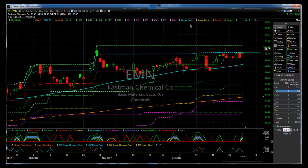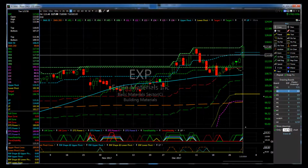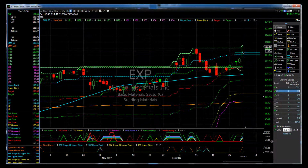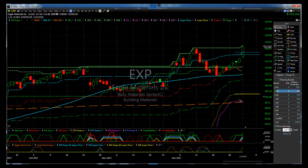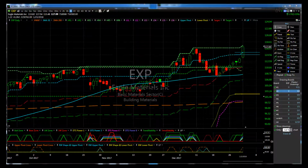EXP, this was one I showed you earlier that I picked up on earlier in the day. It actually hit this bull zone today, somewhere along in here if I remember right. And it had already been in a pretty good little, in my long zone here for several days. And this is weekly highs too as well.